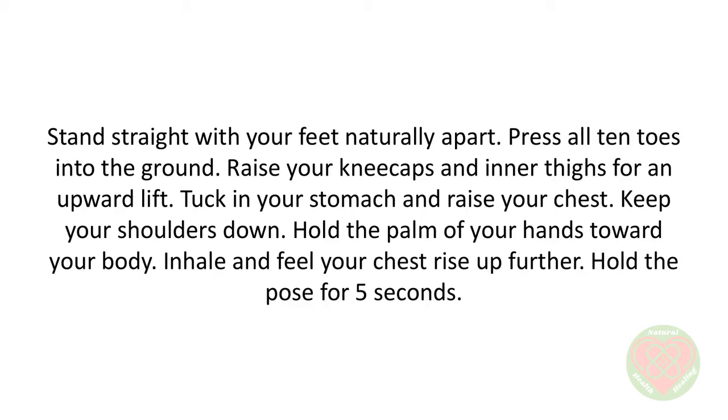Tuck in your stomach and raise your chest. Keep your shoulders down. Hold the palm of your hands toward your body. Inhale and feel your chest rise up further. Hold the pose for 5 seconds.